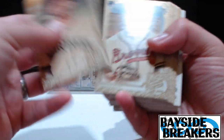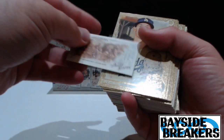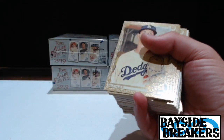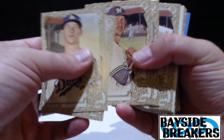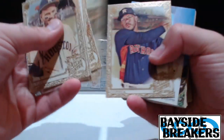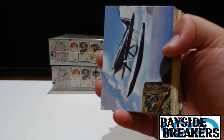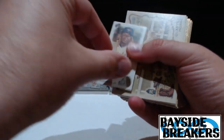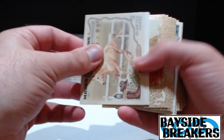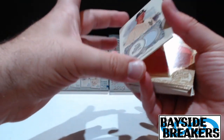Here we go. Mitch Haniger, Tuki, Ramirez, Ozuna. We got a Lost Languages, Tasmanian Language. AJ Burnett, the vintage right there for the Marlins. Mr. Clemente, A&G back. That's a Vlad Jr. Oh, we got an extra hit here for the Yankees. Jordan Montgomery for the Yankees.